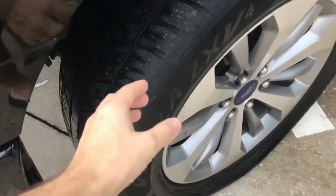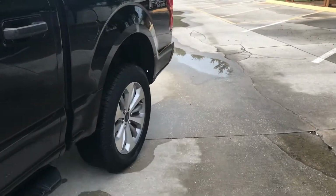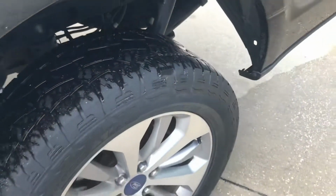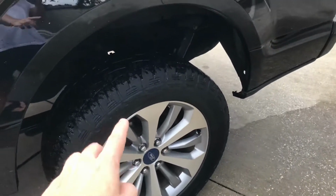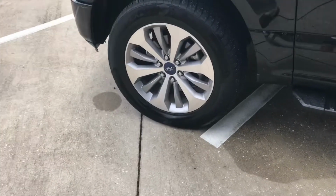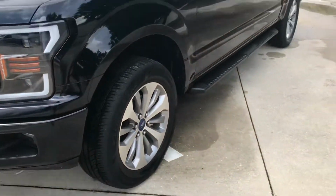I don't even know what they are, but the tread's awesome on it still. Got a lot of life left. And then this is a different tire, which the tread is still awesome on. So these three are called Hankooks. I have three tires with Hankooks, and then I had this one, which is the only one that's different. And this is the Veloza ZX-V4. I have no idea, I've never heard of that company before.